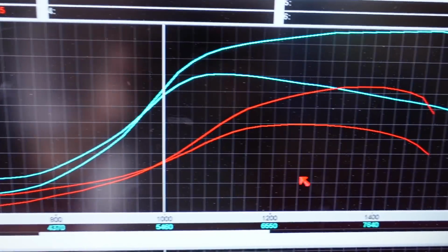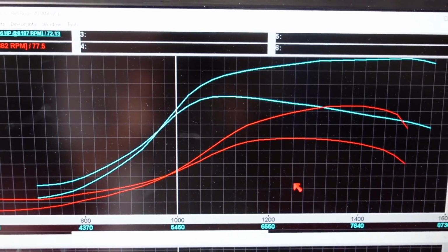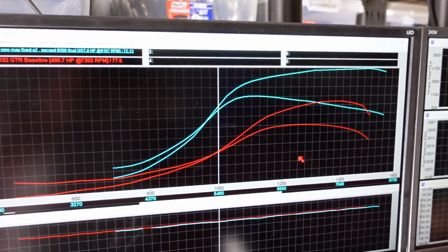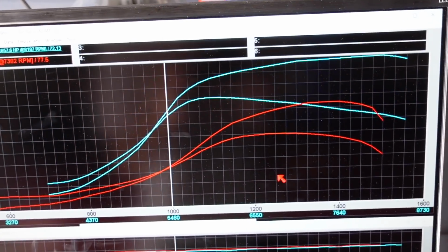So as you can see by the graph, the R34 makes more power everywhere. Even turning up the boost on this setup, it's still going to be crazy inefficient, but it will be fun. More of an experiment than anything, just to see what an old setup would make on modern fuel and some new ECU technology.